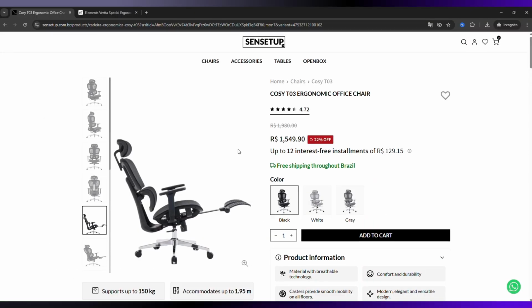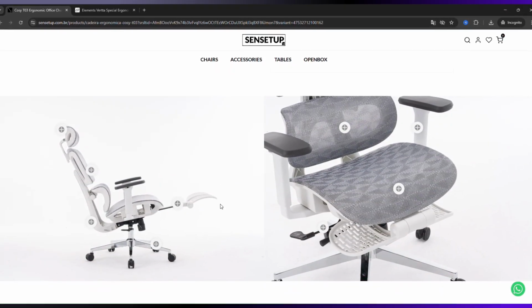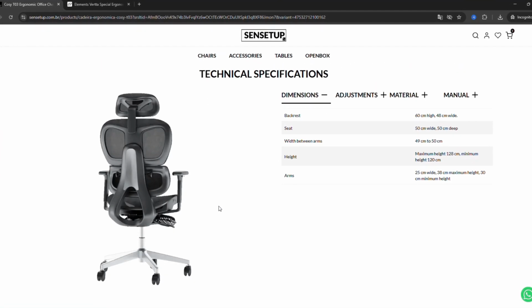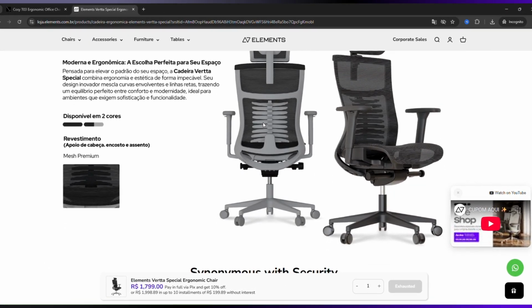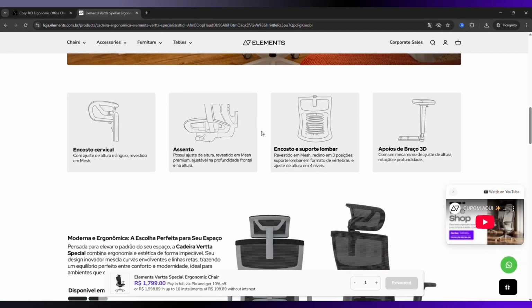The final verdict: choose the Cosy T03 if you want robust ergonomic adjustability with compressive tilt, lumbar, and armrest control, strong support if you work long hours and want traditional ergonomic features. Choose the Verta Special if you want wide adjustability with headrest and reclining comfort, particularly if you prefer extra flexibility plus breathable mesh and plan to spend long days sitting.